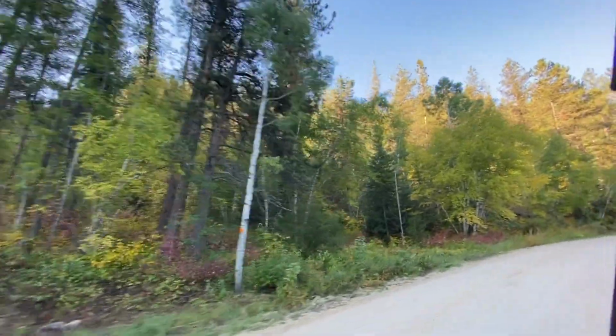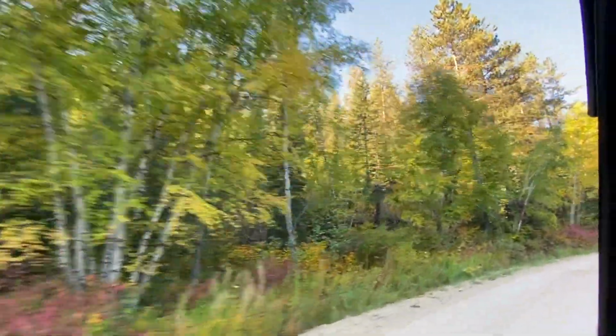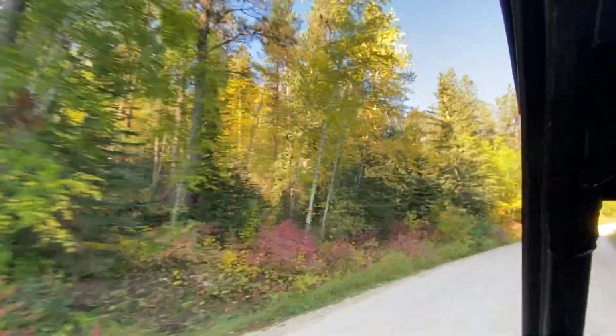And if we had it to do over, I don't know that we would rent a side-by-side here. Plenty of these back roads were available to us in our Tundra, and we might take advantage of that next time now that we know them a little better.